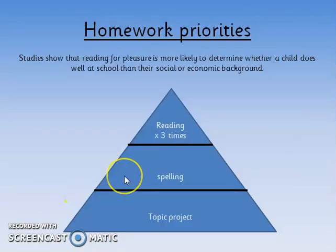Now, we're going to talk about homework for a minute. At the very top of anything we send home from school, reading is number one. There is lots of information out there for schools about how important reading is to their learning. So if there's anything that you have time for at home, please make reading your number one priority. If you have time for anything else, such as spelling or topic homework, then you can do that as well. But most important, maybe when you get home from school, is to do reading, okay?